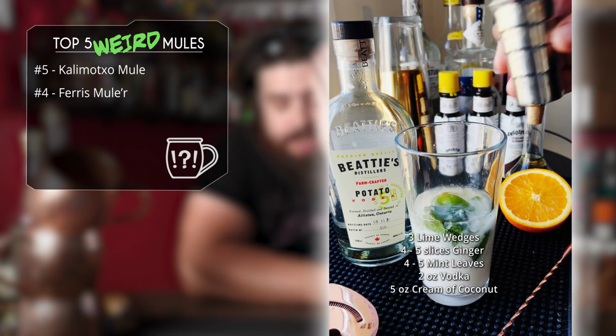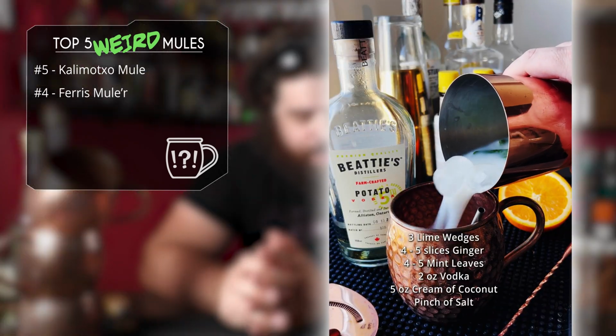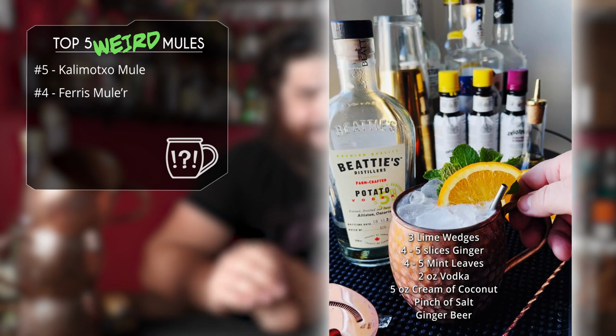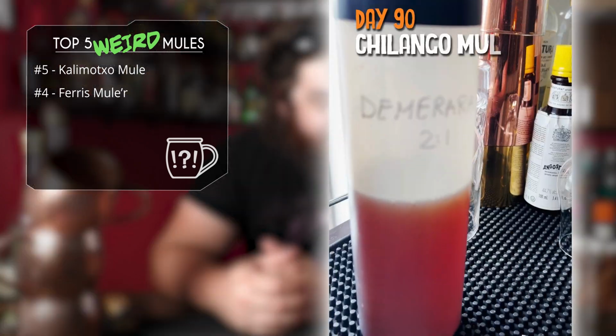I totally expected this to be an absolute sugar bomb, and yet somehow it was still good. I still think if you're gonna make this yourself, you can dial back the cream of coconut to maximum 2 ounces, even 1.5 ounces would be more than enough. But yeah, the original recipe called for 5 freaking ounces, and that was just weird. But hey, it wasn't bad. It was very sweet, but it wasn't bad.